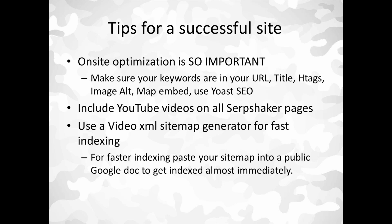You see your competition, you can go and look at their websites, and I'm sure that yours is going to look 100 times better. Some of these local sites just make me cringe when I see them. I just can't believe that that's how they want to portray their business to all their visitors. All right, so another thing, you include YouTube videos on all SERPshaker pages.